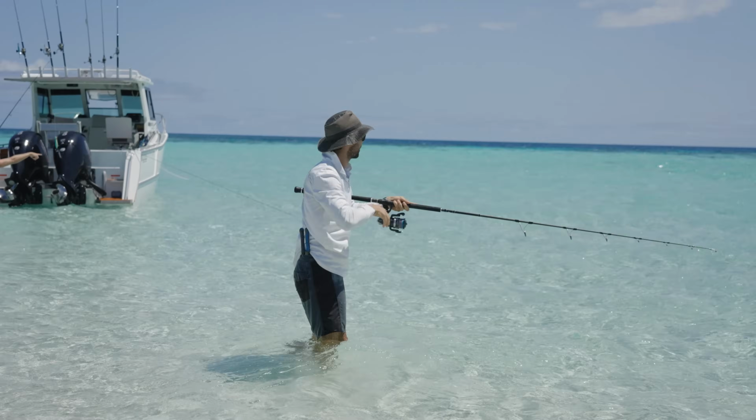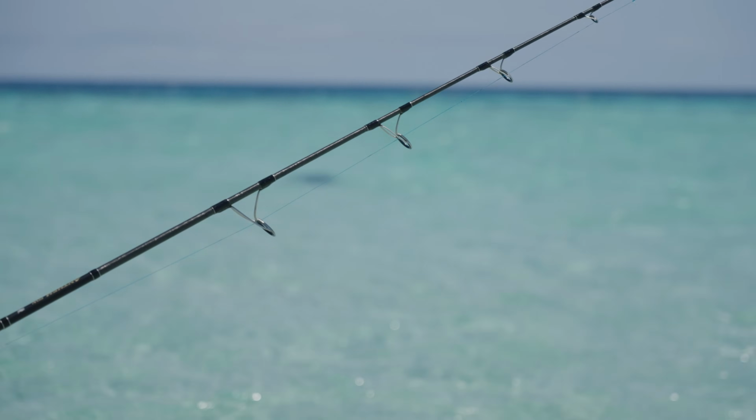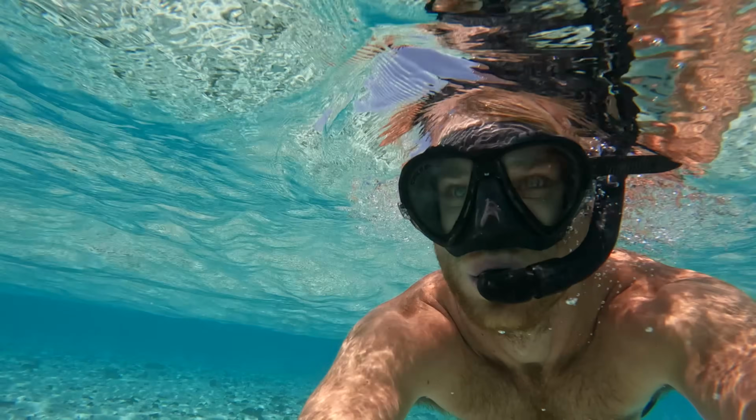Big tiger shark, about 20 metres in front of me. 2.5 metre tiger shark. Strick's going to jump in, try to get a closer look. Tiger sharks are pretty curious.